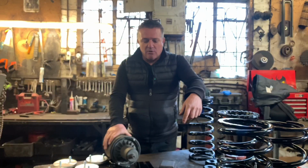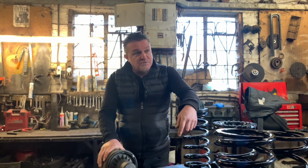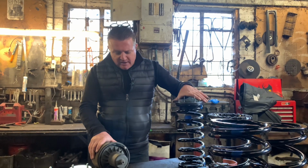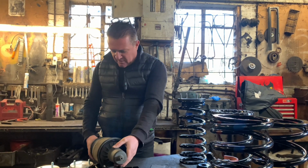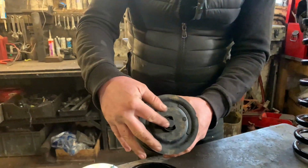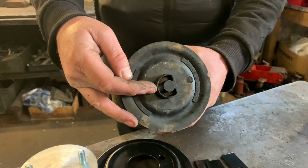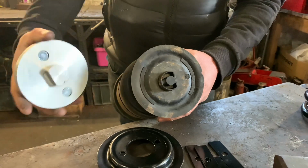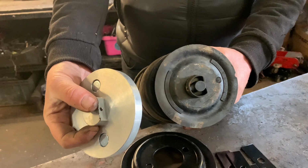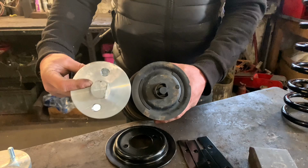So I'm just going to briefly go through and show you some of the components used and fitted during the course of replacing the air suspension with coil suspension on the P38 Range Rover. So this is one of our original air springs. This is the bottom. This is the boss that would have gone through the axle case and was then held in with an R-clip. So we're going to replace that plastic boss with this machined aluminium one, which also has a hole through, which again in turn will be held down to the axle with that R-clip.